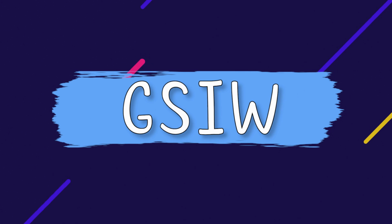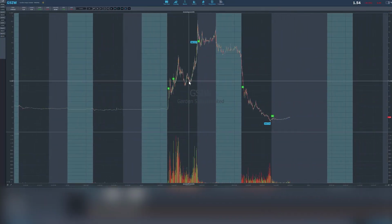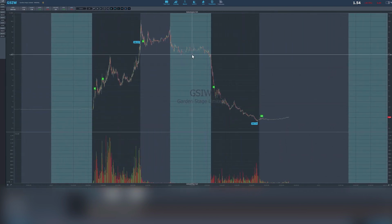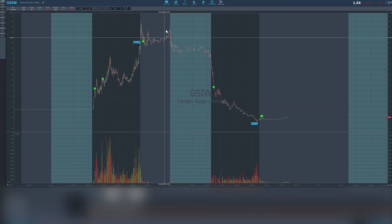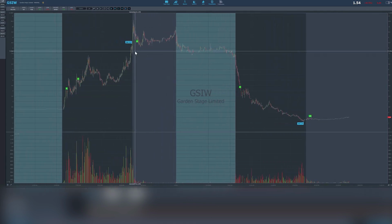Alright, so another interesting one will be GSIW. The last time I remember, it was LUNR. It did basically an insider selling, going down 99%. This one is a little bit difficult to catch. It formed the overstaying gap down pattern, gapped down from the previous day, then didn't even try to push. It traded 70 million shares on the previous day, then just kept going down.